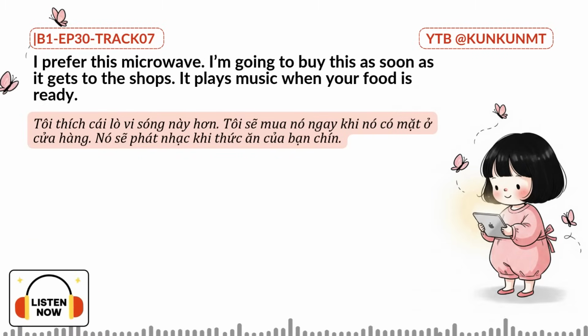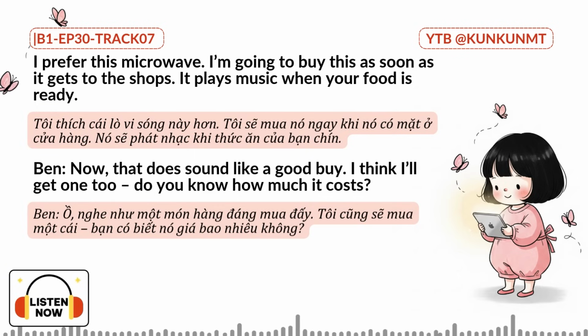I prefer this microwave. I'm going to buy this as soon as it gets to the shops. It plays music when your food is ready. Now, that does sound like a good buy. I think I'll get one too. Do you know how much it costs?